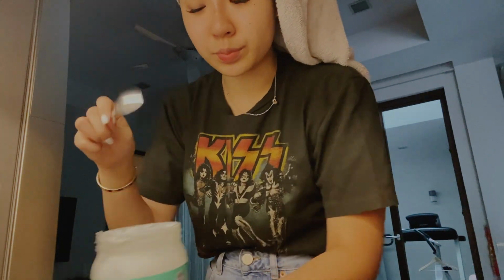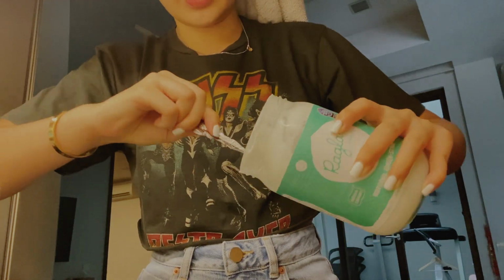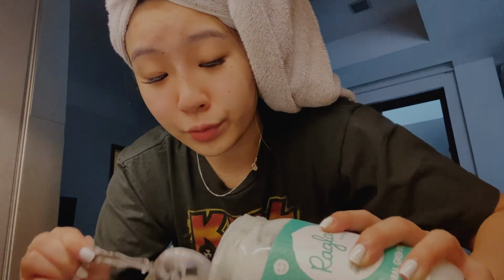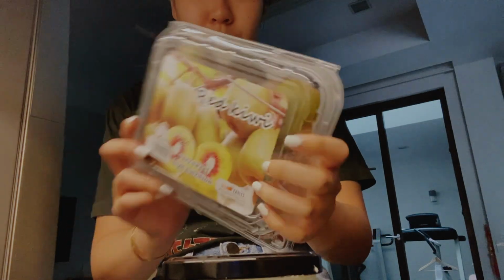I use a little spoon to scrape it off, and I usually take my coconut yogurt with fruits. Some red kiwis here, so apparently it's very sweet and very nutritional. Break this into half and come back in a bit.